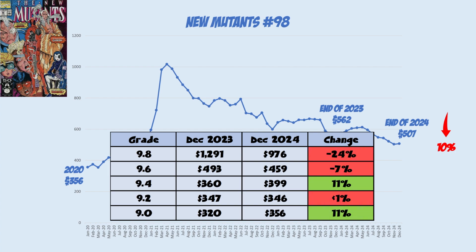In individual grades, kind of like the other books, 3 grades down, 2 up. The 9.2 was barely down. It lost $1. So you can almost call that one even.